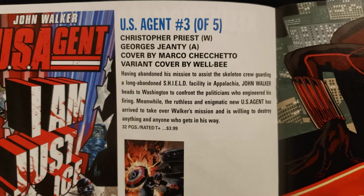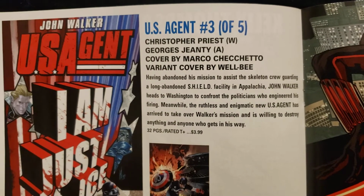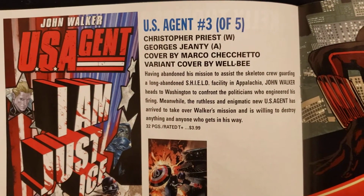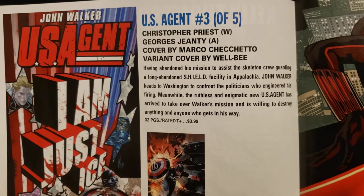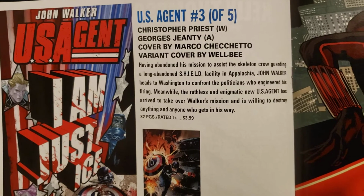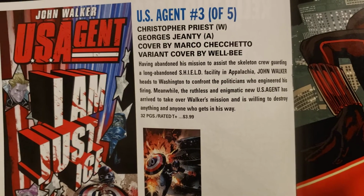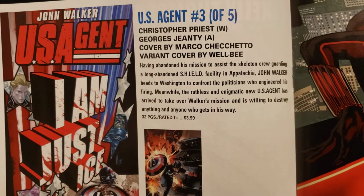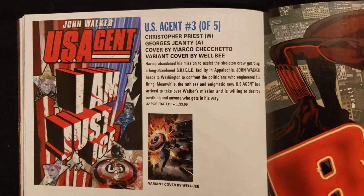Having abandoned his mission to assist the skeleton crew guarding a long-abandoned SHIELD facility in Appalachia, John Walker heads to Washington to confront the politicians who engineered his firing. Meanwhile, the ruthless and enigmatic new U.S. Agent has arrived to take over Walker's mission and is willing to destroy anything and anyone who gets in his way. That's U.S. Agent number 3 of 5.